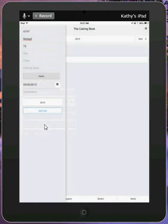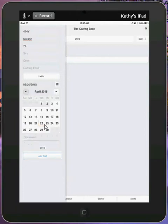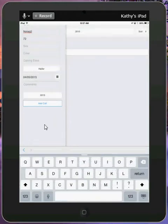So heifer. And on birth date, this calf was born. So it auto defaults to the current date. This calf was born April 5th. So we'll enter that in, and you can enter some comments as well. So she was backwards.